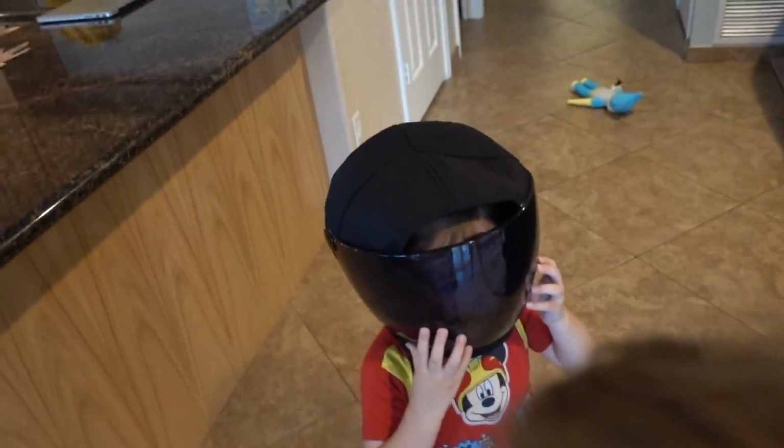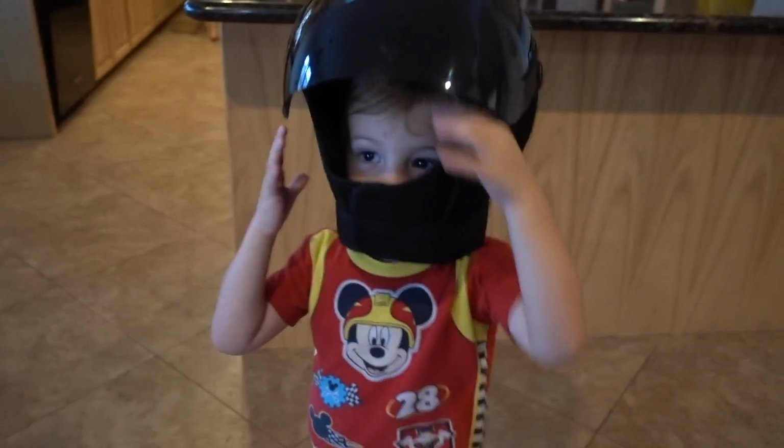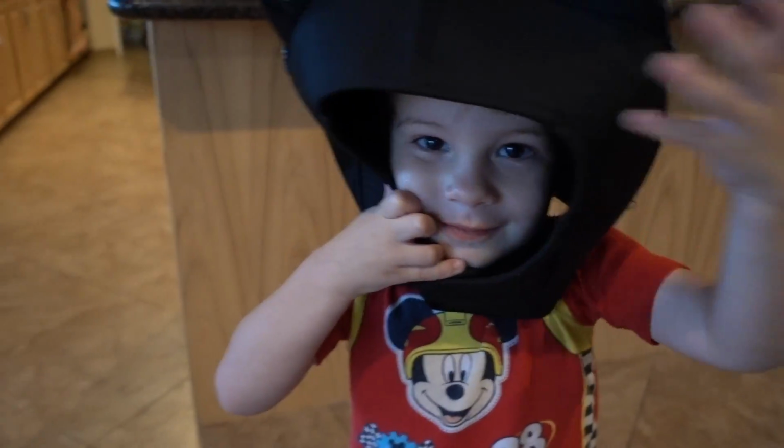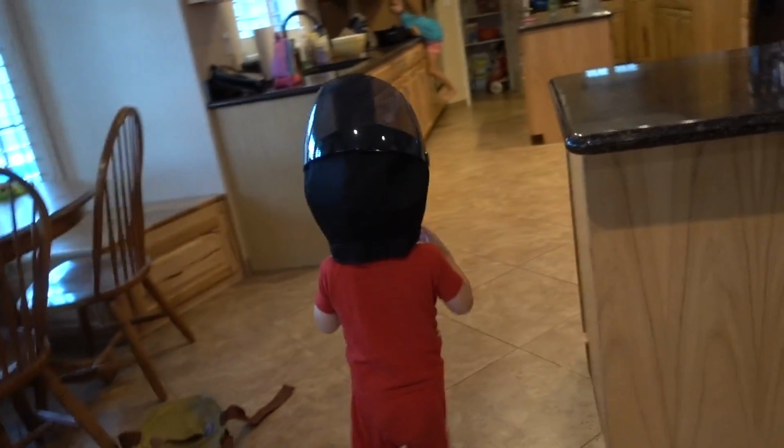Wait, do you want the visor up? Here we go, like this. No. He has seriously been smiling so big. Hey, buddy. Rocket ship, baby! Does he look adorable? He does. Aw, can you get a picture on your phone?